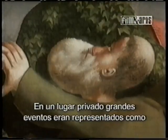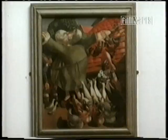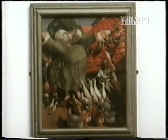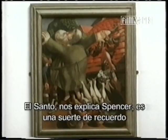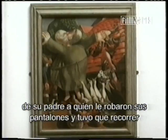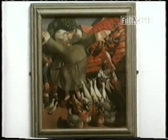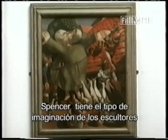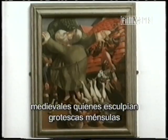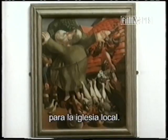A private stage on which great events are enacted, like St. Francis and the Birds in the setting of a Cookham farmyard. The saint, he explained, painted as a memory of his father, whose trousers got stolen one day, so that he went about the village for a while in his dressing gown. He had the kind of imagination, Spencer, of medieval sculptors who would carve grotesque corbels and misericords for the local church.